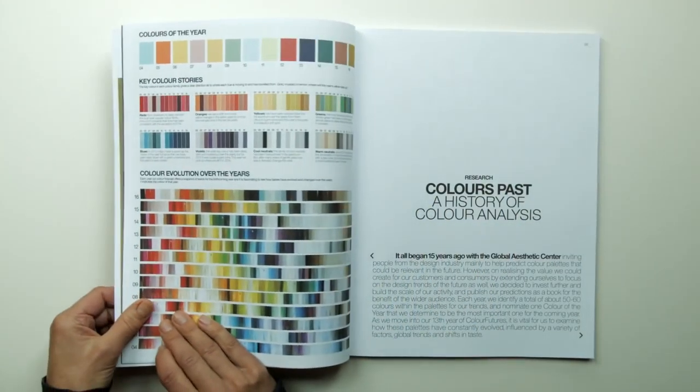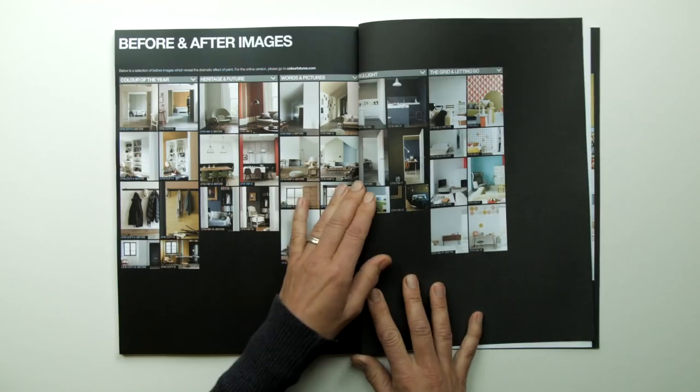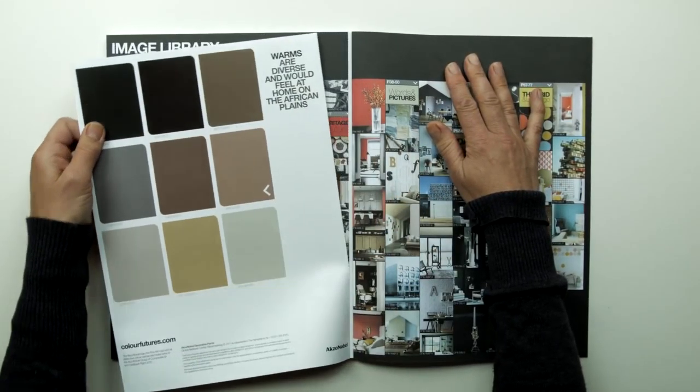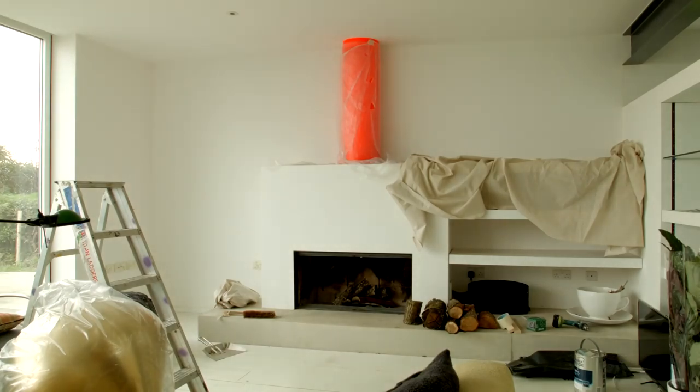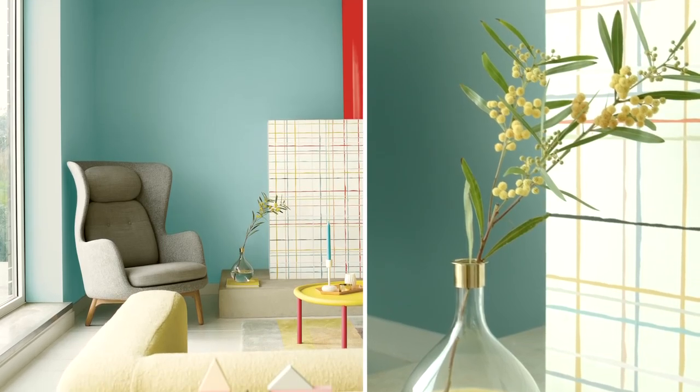Special features in the book this year include colour research from the past 13 years, before and after images, and a removable colours section. We shared this story through this book and other media, including this film, to engage and inspire professionals and consumers everywhere.